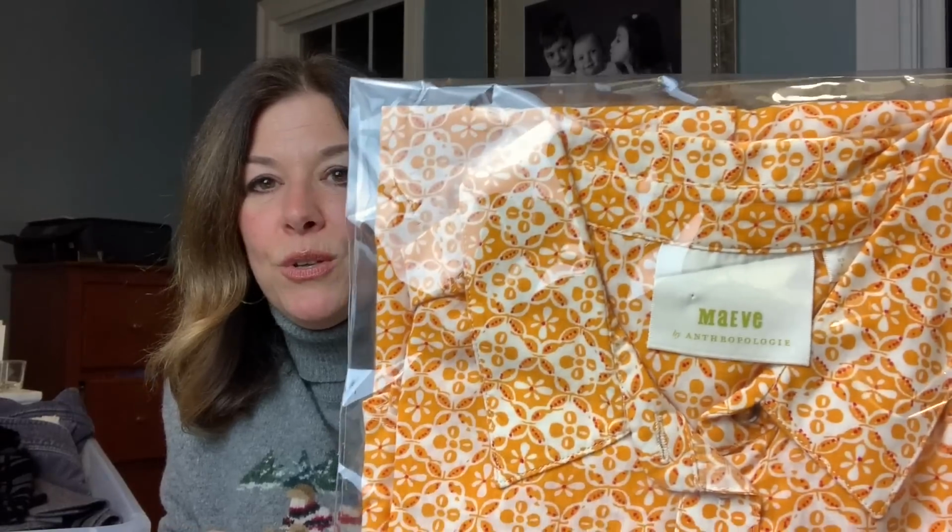Oh, this happens to me all the time. Whenever I get home, if I don't do my haul right away, I inevitably start packaging things up and putting them in my inventory, because my organization isn't the best. Anyways, I'm just going to show you the package here.